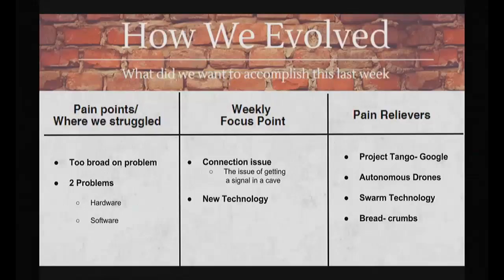We were thinking LiDAR and our old one, but a bunch of people we've interviewed said it's just too heavy. It's not going to work, so we need to focus on different technologies, which is then our pain reliever. This week, we heard about some new technology: Project Tango, made by Google, which is a smaller version of 3D mapping that works. We also came across autonomous drones, so we changed our whole MVP to focus on autonomous drones, as well as the swarm technology, and a couple of people mentioned the breadcrumbs, as Marshall talked about.